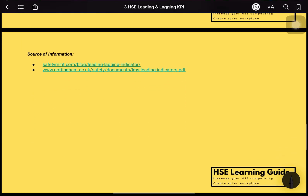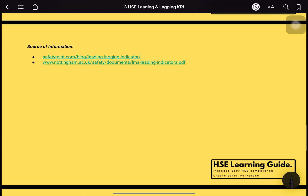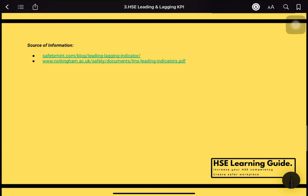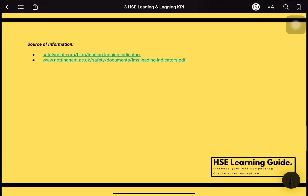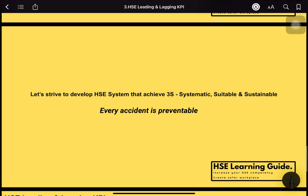Alright, I think that's it. This is the first source of information that you might want to go into if you want to know more about HSE leading and lagging KPIs. Lastly, let's strive to develop an HSE system that can achieve 3S: systematic, suitable, and sustainable. Every accident or incident is preventable.